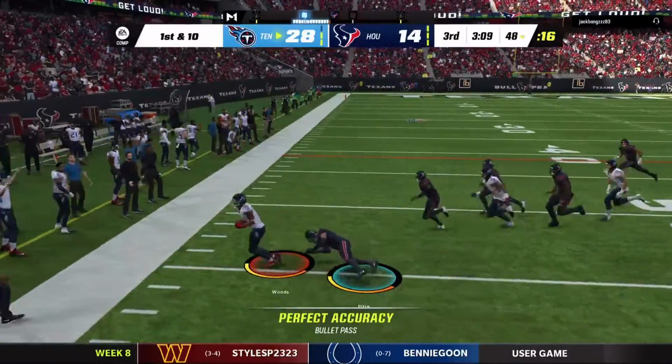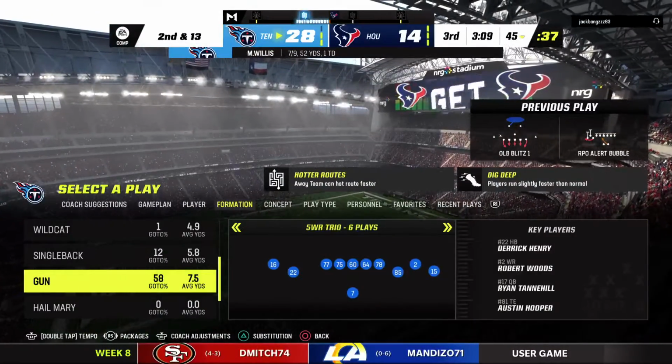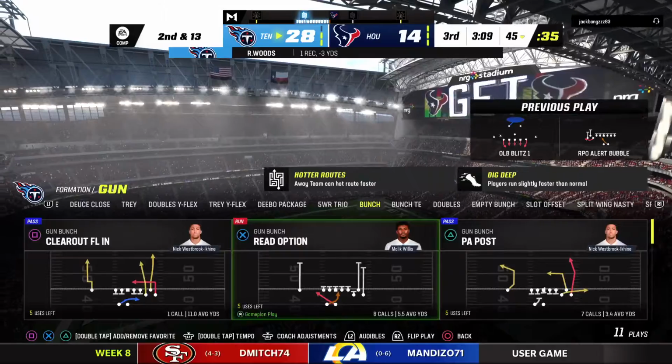A throw out wide to Woods, complete. The completion, but they go in the wrong direction. A loss of yards, and now they're dealing with a 2nd and long.